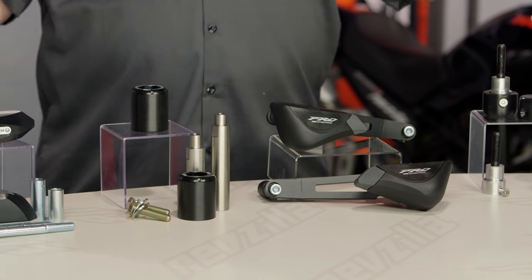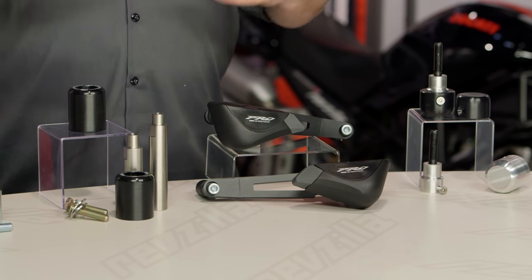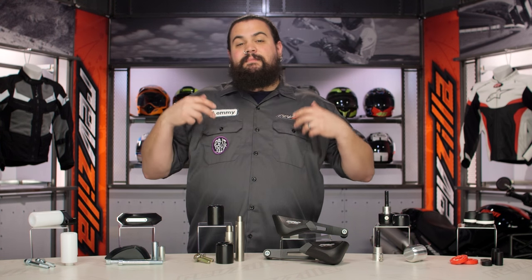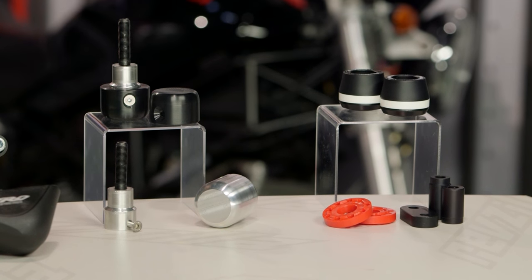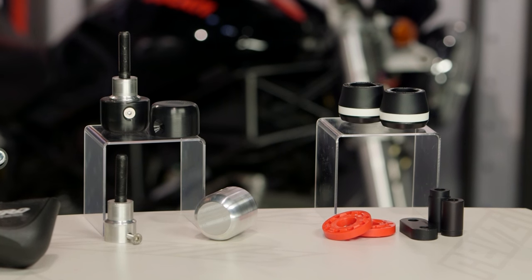So the stuff you can see up here is sort of our collection of best of. Some of the stuff folks at RevZilla really like, some of the stuff that our customers have fallen in love with over the years. Let's kind of parse out each one of these and why they're the standout in their category.